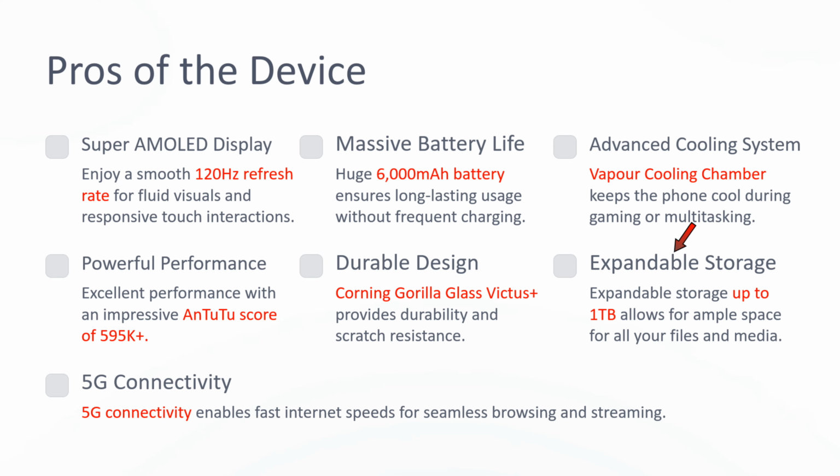This smartphone has expandable storage up to 1 terabyte, which allows for ample space for all the files and media. This smartphone supports 5G connectivity, which enables fast internet speeds for seamless browsing and streaming.